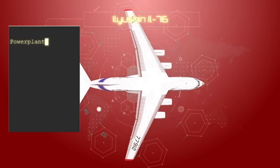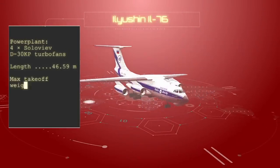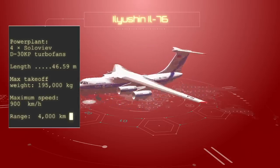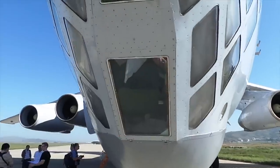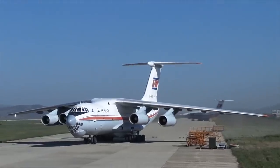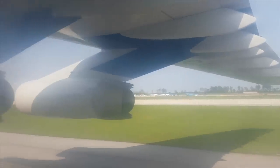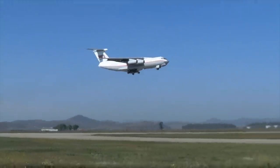Sam, do you remember in North Korea we flew on the Ilyushin 76? It's the big jet freighter. Of course, four engines, also the same engine as the 62. That's exactly right, D-30 engines. You're inside a shoebox, basically. Takeoff, and you can't see, but it's just crazy noise. This airplane, crazy noise.